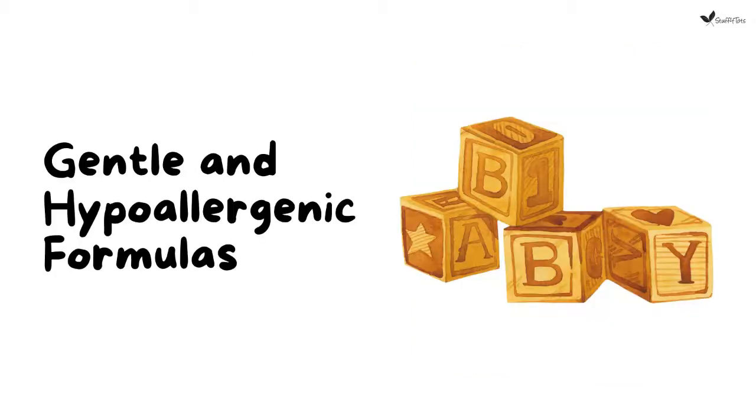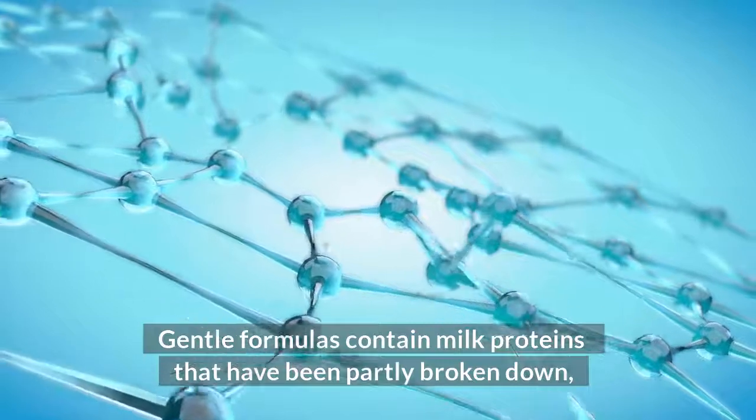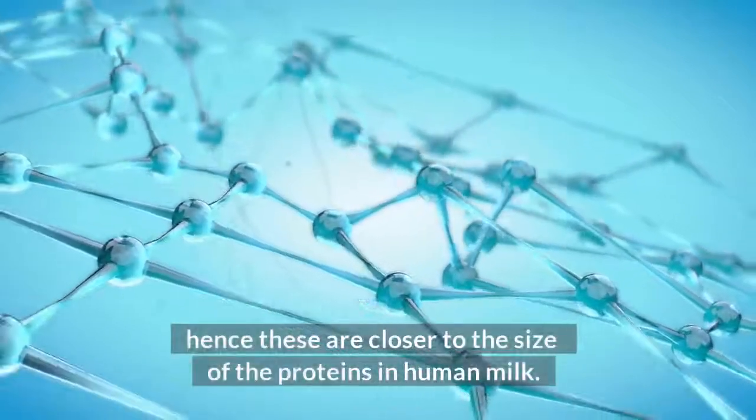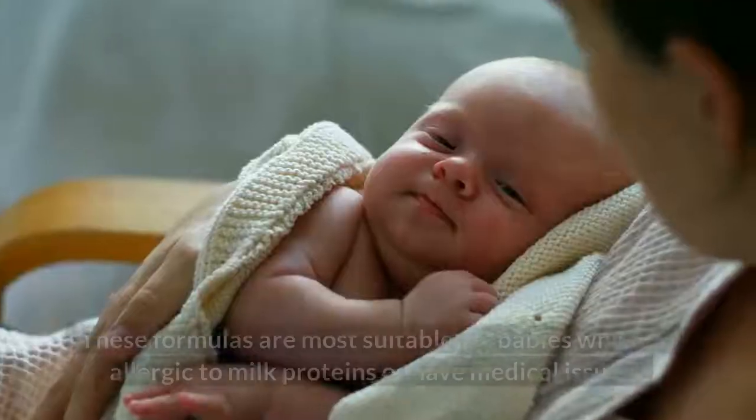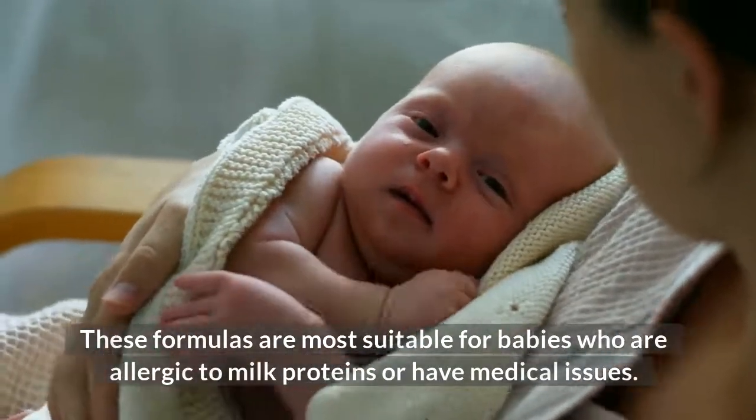Gentle and hypoallergenic formulas. Gentle formulas contain milk proteins that have been partly broken down, hence these are closer to the size of the proteins in human milk. These formulas are most suitable for babies who are allergic to milk proteins or have medical issues.